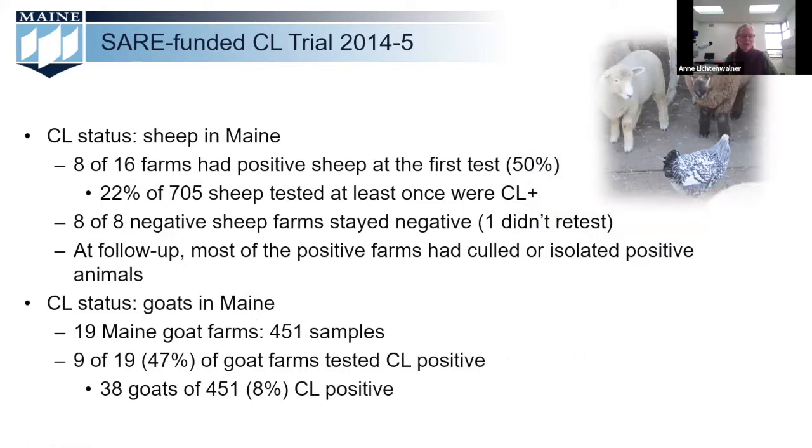But at the time that we ran these studies in 2014, 2015, 50% of the farms had at least one positive sheep at the first test that we ran. And 22% of over 700 sheep that we tested at least once were CL positive. So that was not minor. But there were 8 negative farms in the study that stayed negative. Most of the people acted against this disease. They were interested, they took part, they culled or isolated positive animals with a plan of creating a separate flock or having a negative flock.